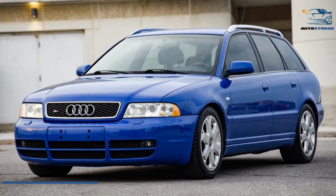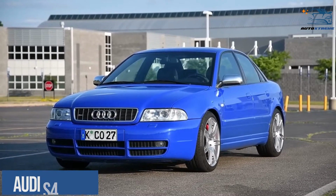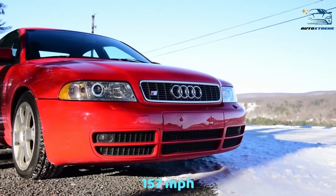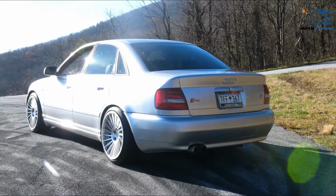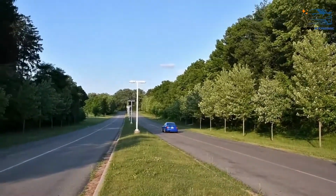At 20, Audi S4. The new S4 is one quick sports sedan, but used ones are still capable of some serious speed. The B5 Generation S4 could hit 157 miles per hour when unrestricted, and the follow-up, the B6, offered even more power. And odds are you can pick up a B5 S4 for less than $5,000.